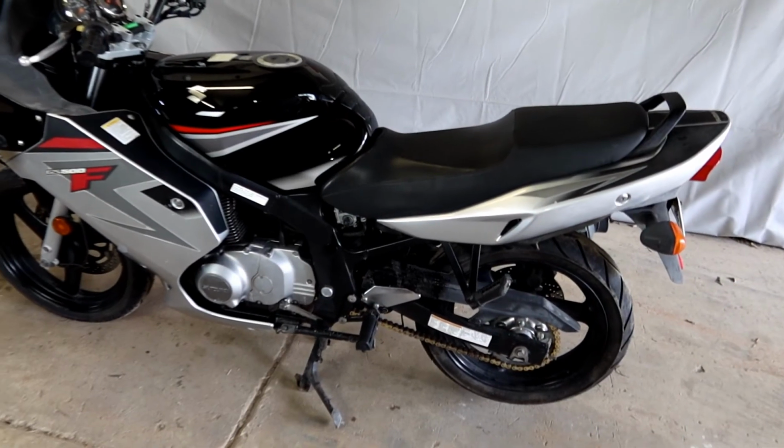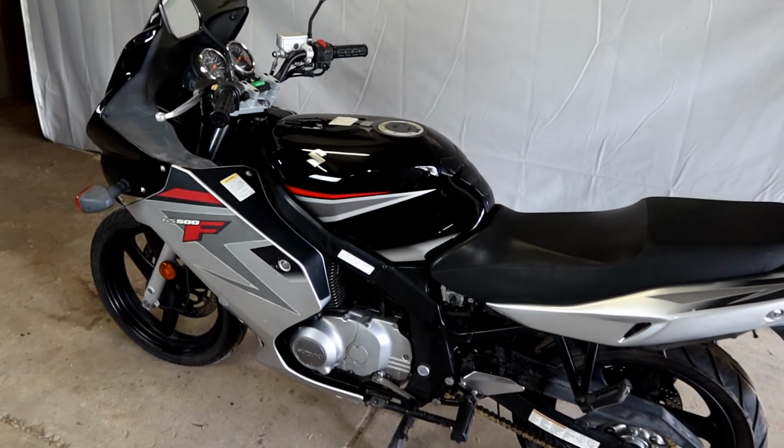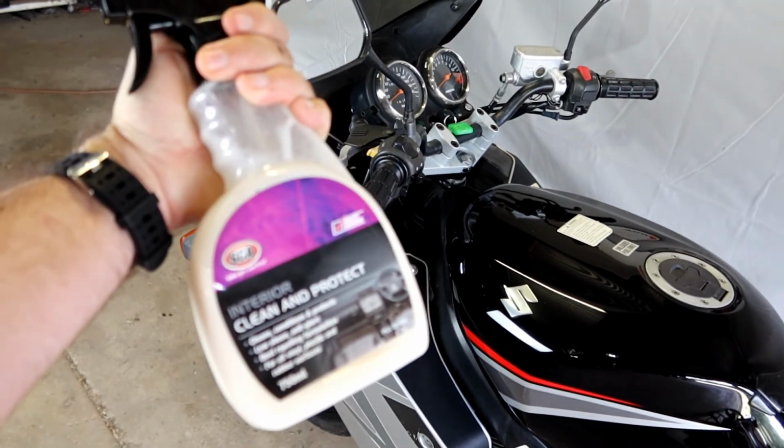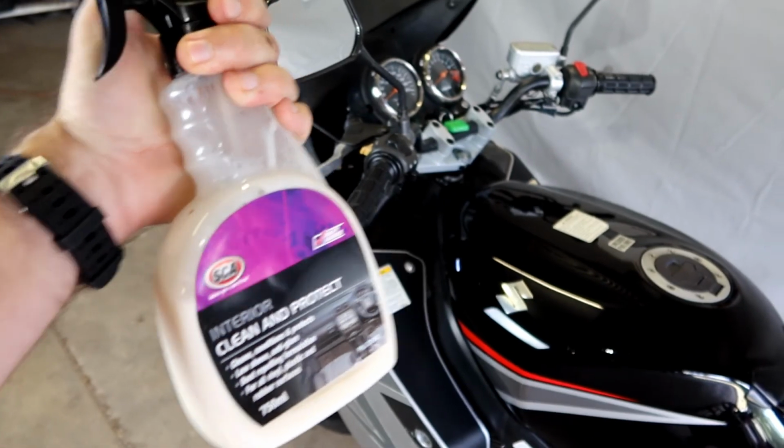Okay, every bit of paint is touched up, every bit is polished. It's looking a lot shinier. Now it's time to give it a big old shower in this Armor All style stuff from Super Cheap Auto.